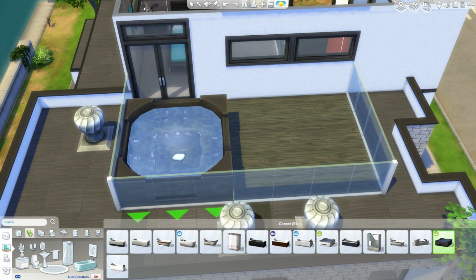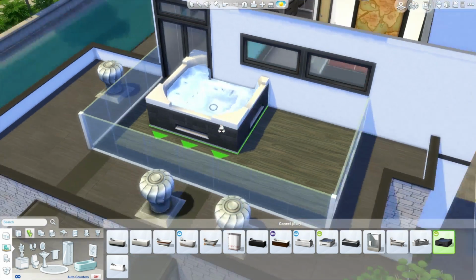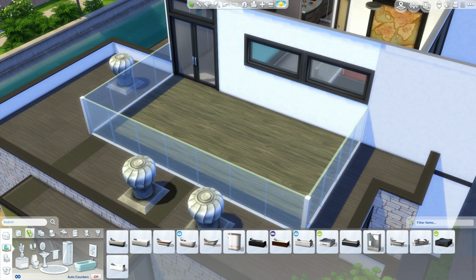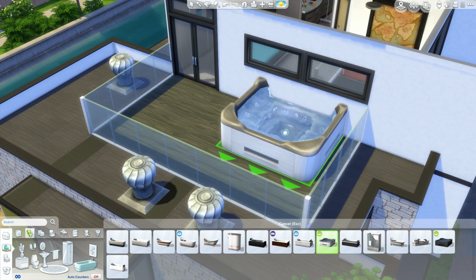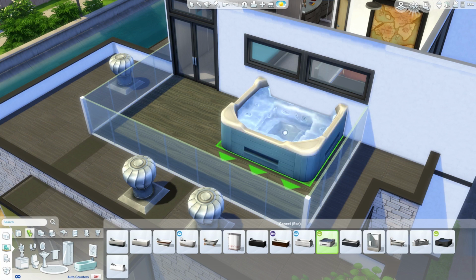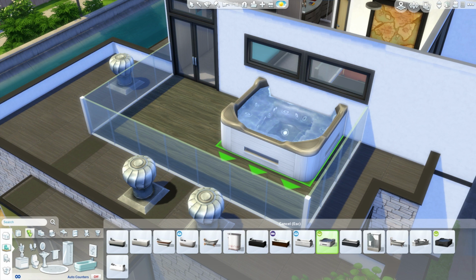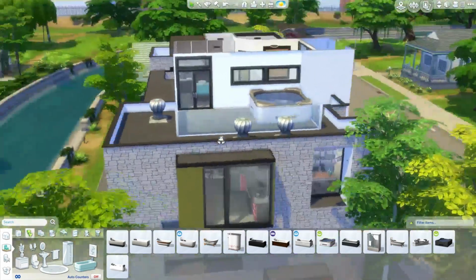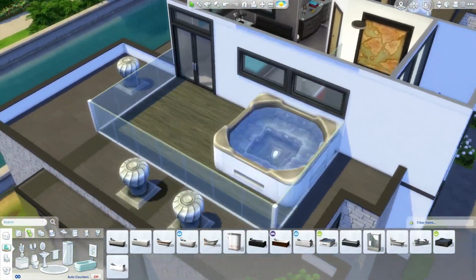All right. So let's see the different patterns that we have available. Or maybe we should go with the wood one. This one seems a little bit more realistic. So we've got the black color or the white. I kind of like the white one with the gray on top. That looks really nice.